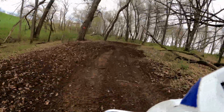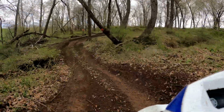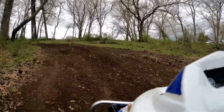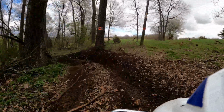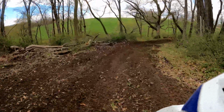This little off-camber section here pointing to the left. It's not too bad. Again, it's just very similar terrain there. These corners get rough on you. You just got to go slow. You got a wood pile there. You got to be mindful of. That one's easy to hit. Doing a lot of zigzagging through here.